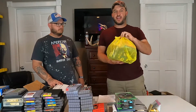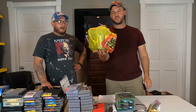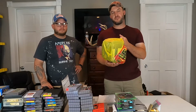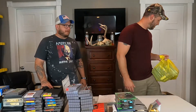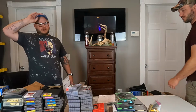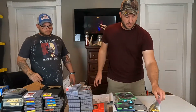Here's just a bag of random computer games. There's Warcraft and flight simulators and all sorts of stuff in here. I don't think there's anything super special in here. It might just be a big lot of stuff we get rid of. But we'll go through it and see if there's anything we can pull out separate, mainly to learn what to look for next time. We don't really lot stuff up much unless we know it's of value. But we go through everything we have.